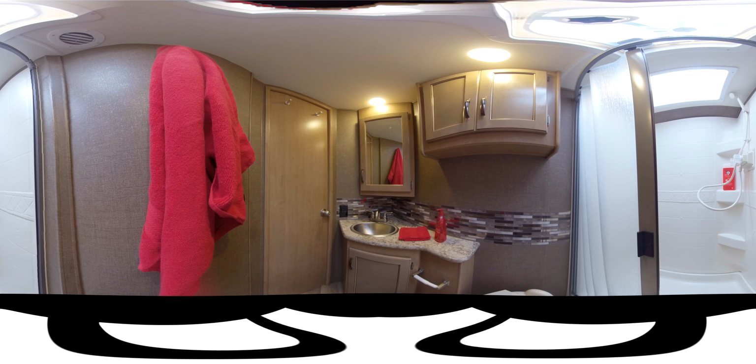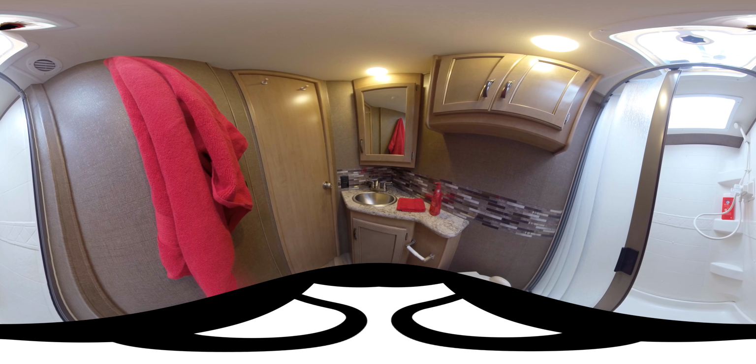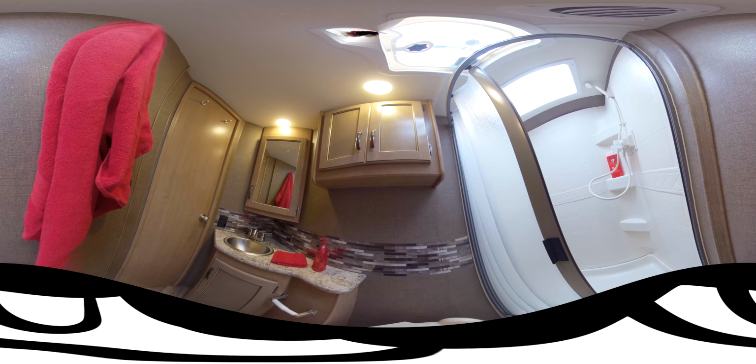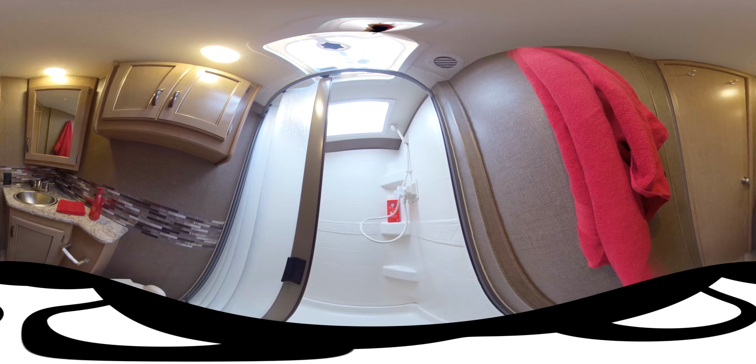Here we are, inside the bathroom. This is all the room and privacy you could want. You'll find a large medicine cabinet above and storage below the stainless steel sink. Right here's a cabinet on the wall for more storage as we head over for a look at the shower with curved rod and skylight.